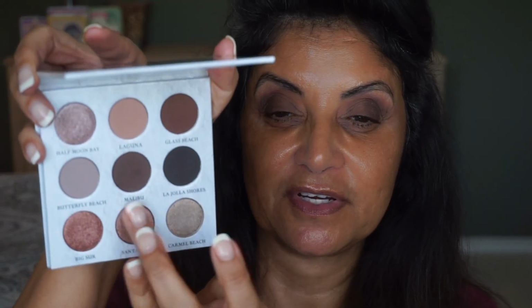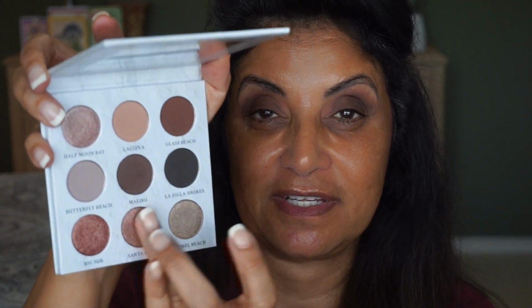I'm going to use my finger and use this shade Santa Cruz, and I think this is going to be a very pretty, like a rose gold shade. I'm going to place that in the center and towards the inner corner.